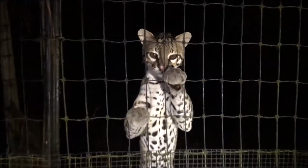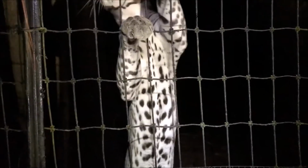Full grown cat. They were being hunted for their fur back in the 70s. It takes 50 to 100 of these little cats to make one full coat, but now they are being protected.